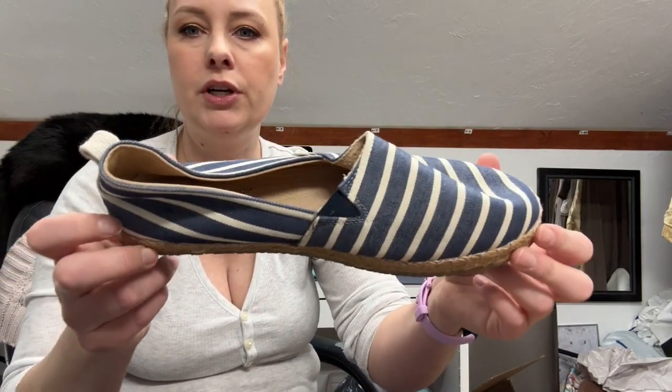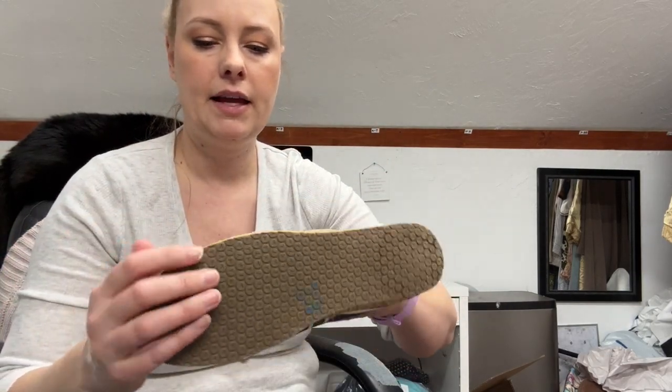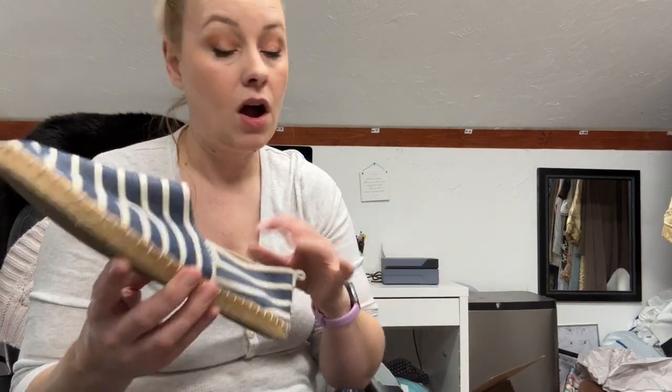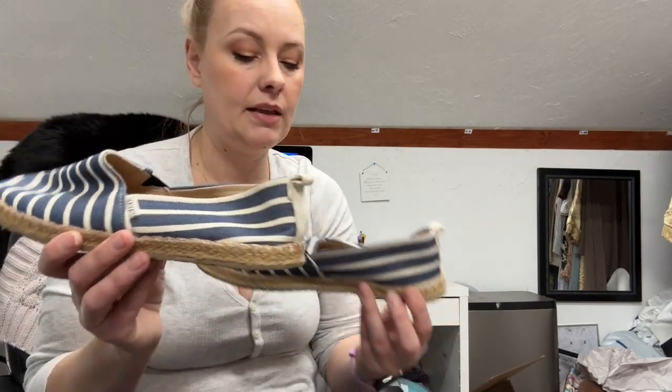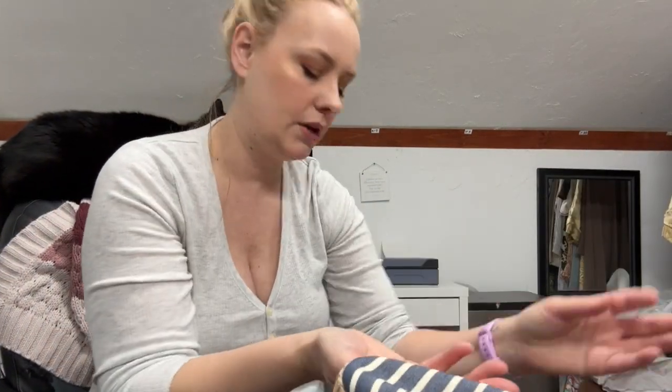It's an espadrille little slip-on shoe, very nautical. These feel like really good quality. I have not heard of Yaya's, so I will look this up, but I think these are worth selling most likely. So yay, happy about those.